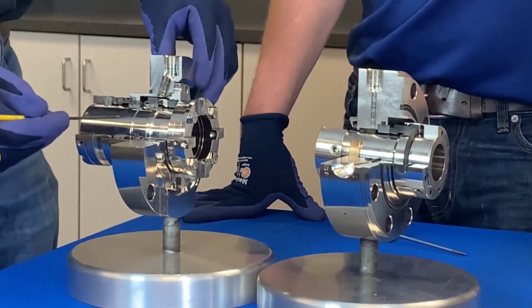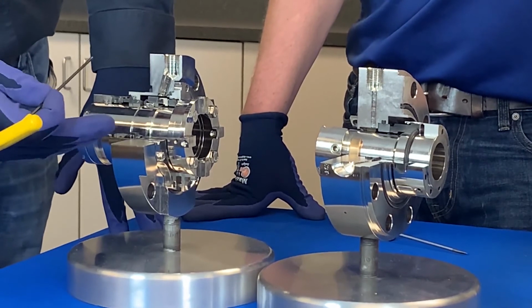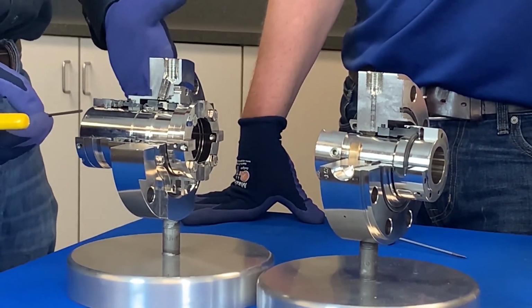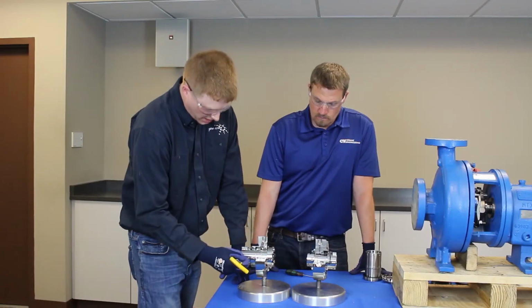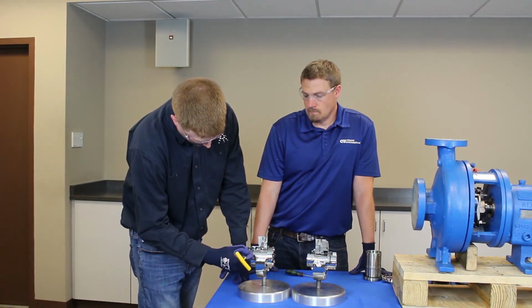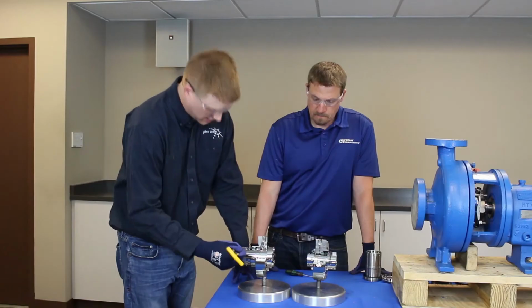All right, so now we're going to look at the dual cartridge seal, which here again has the same metal components that make a cartridge, but this one's a little bit unique, and it's a high temperature metal bellows seal. So you'll see our convolutions from our metal bellows, which hold basically our primary ring insert. So different way of making a seal. And instead of O-rings, we have high temperature graphite packing, which is rated to a much higher temperature.